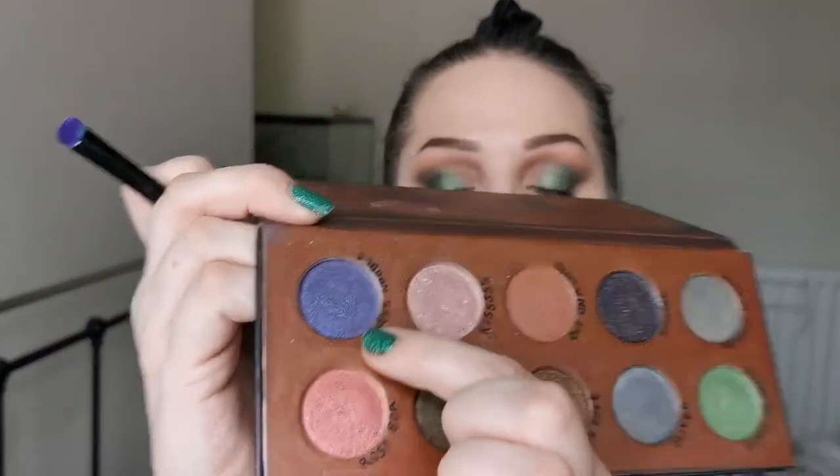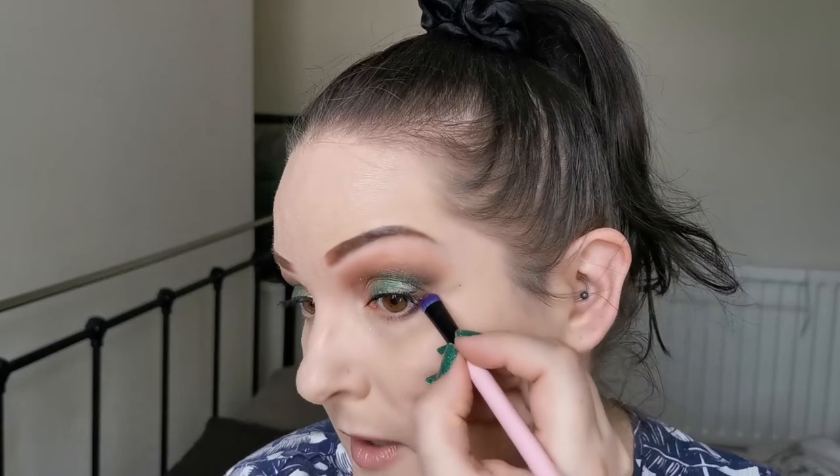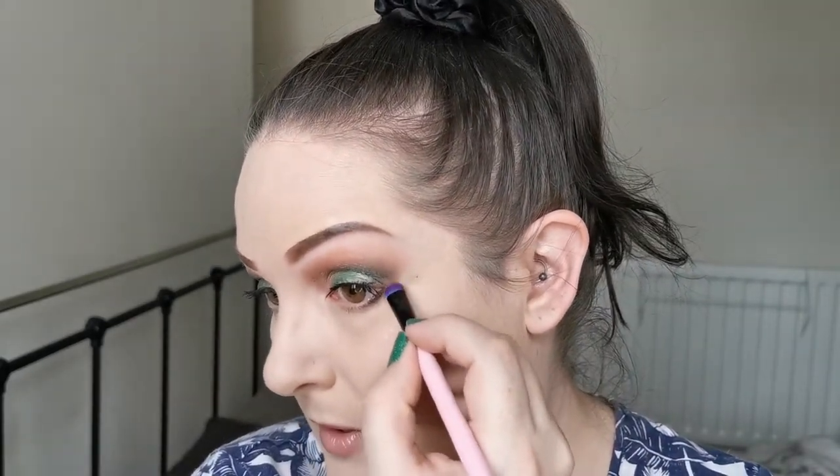So for my under eyes, I'm going to go in with Danger Noodle. Oh no, first I'm going to go in with Sun Snecc. Let's change things up a little bit. So just the tiniest bit of Sun Snecc, because it is very, very pigmented. I just want to kind of marry it to the top a little bit.